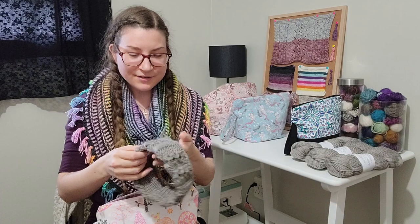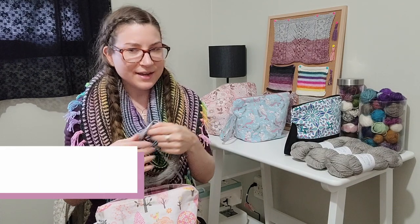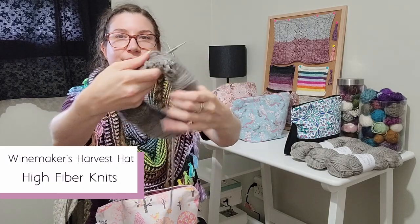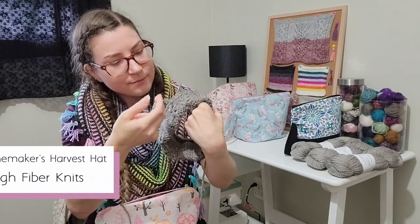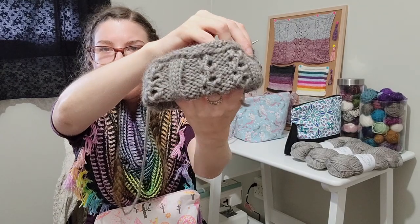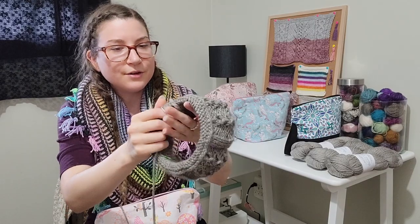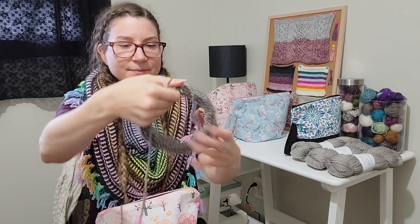But anyways, so this is called the Winemaker's Hat. And this is how much I've done so far. So I just finished the brim. Oops, let me get that out of the way. So I just finished the brim. So I just folded it over and connected it. So now I'm working on the rest of the hat.